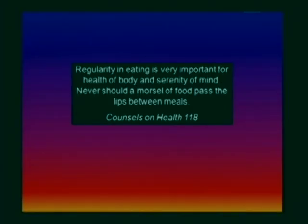And I want to share with you a quote here. This quote says that regularity in eating is very important for health of the body and serenity of the mind. Never should a morsel of food pass the lips between meals. Very important. A morsel is how much? Very small, okay? So never should a morsel of food pass the lips between meals.